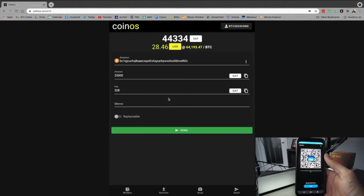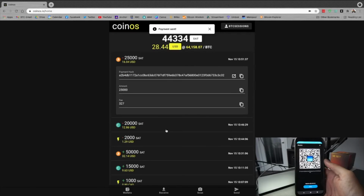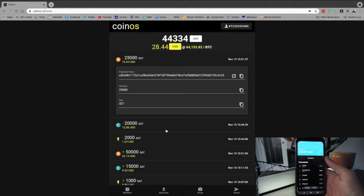That calculates the fee for me. I will put this as replaceable, which is a feature called RBF, so that if you do need to bump the fee later, you can. Okay, so I will go ahead and put that in, and I will go ahead and hit send. Perfect. Payment sent. Everything looks good there. And I can see the notification in Blue Wallet that I've got a new unconfirmed transaction. I can just X out of this, and I can see it pending right there for 25,000 sats.